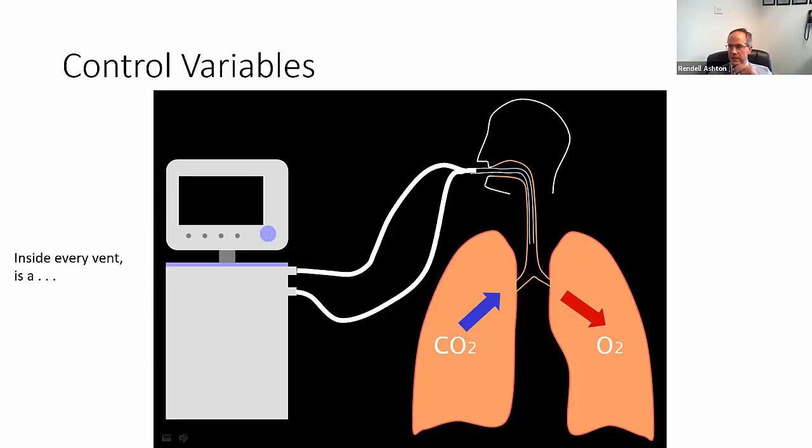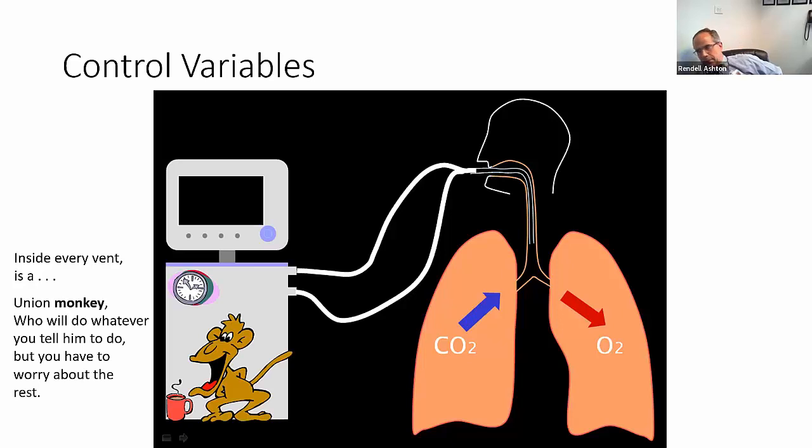The first one is the idea of a control variable, and every mode has this. If you think about what's going on inside a ventilator, the first thing you have to know is that inside that ventilator there is a monkey, and this is a union monkey. He's only going to do what you tell him to do. He's not going to do anything more than that, and you only get to tell him to do one thing, and then you have to worry about everything else. The control variable is the thing that you tell the monkey to worry about. You get to choose whether you want the monkey to worry about pressure or volume, and then you are the one that has to worry about the other thing.